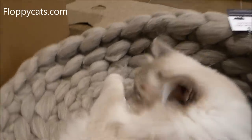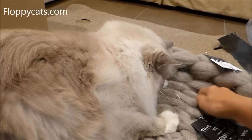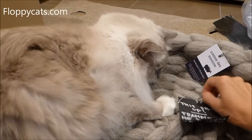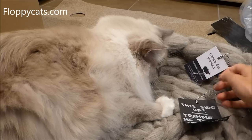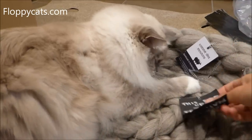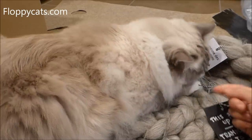This is pulling apart a lot with her claws. We'll just have to watch that. We'll have to see how that works out. I'm gonna take this off, Gal Gal, because I don't want you to eat it. Oh, strings. Oh, I like strings. When she plays with strings.